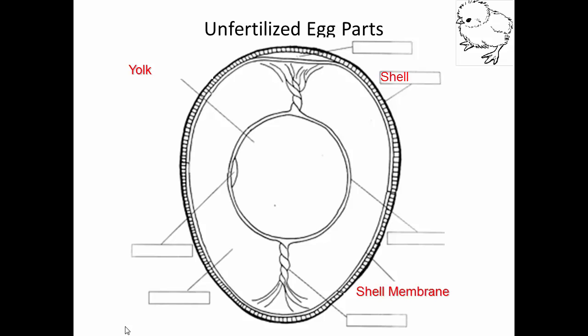Then we have the yolk. The whole yellow part in the egg is called the yolk. It's surrounded by something. You know what it might be called? Egg white. We would call it egg white. It's clear when it's a raw egg, but it turns white when you cook it. The technical name for it is albumin. The yolk membrane holds the yolk together.